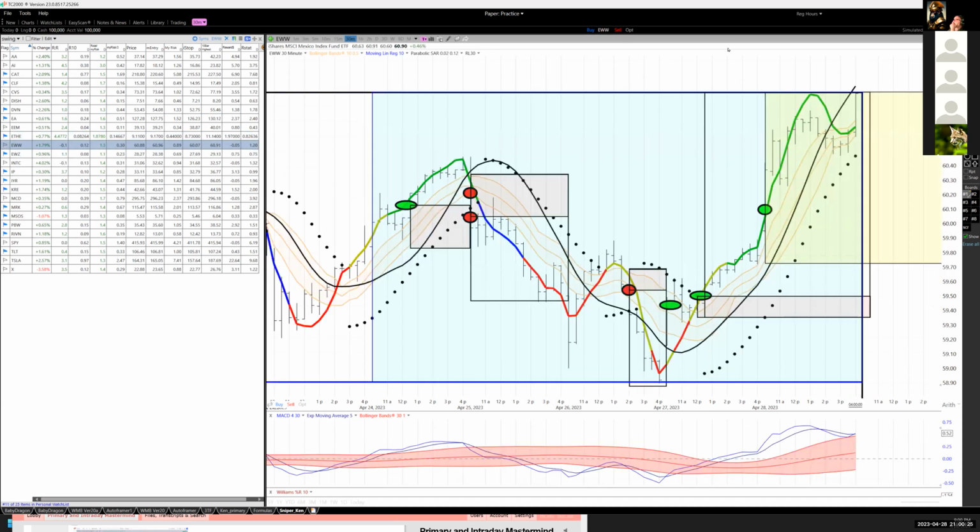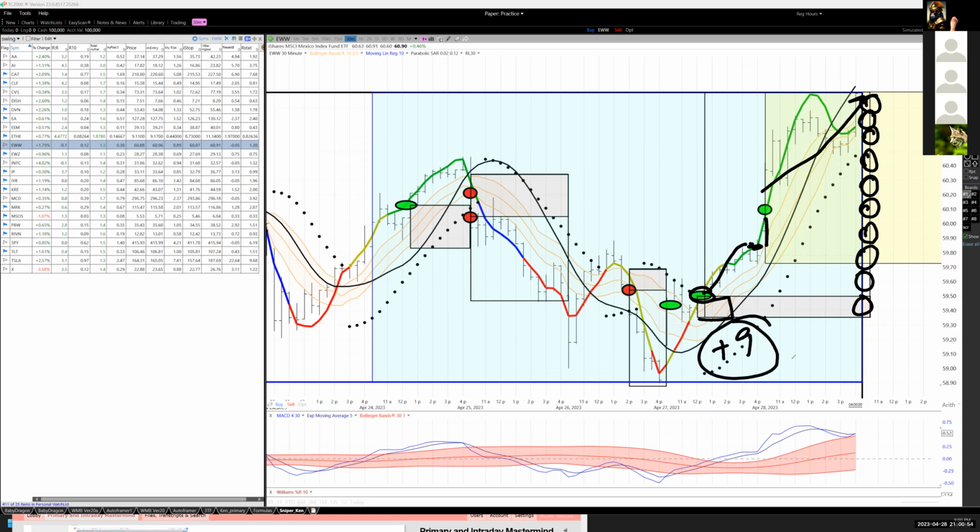Mexico, a beauty. The PSAR flip, tight risk box. It closed well yesterday. Today it gapped up and just exploded. So the first one is 1, 2, 3, 4, 5, 6, 7, 8, 9. And this one is 1, 2, 3, 4, 5, 6. So that's +15. And probably should have just put a third position on because of math. That ain't all bad.